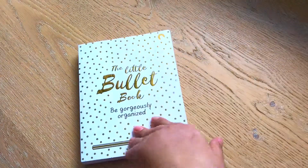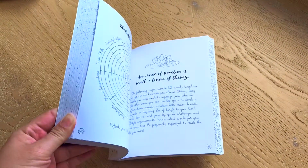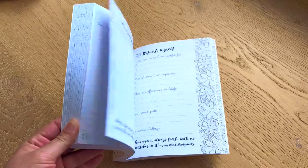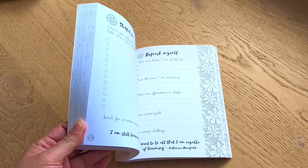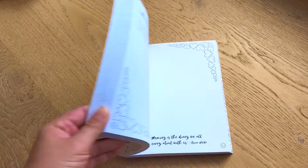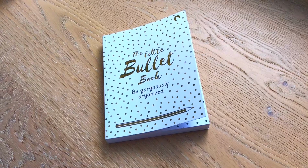So this one is good if you don't want to have to think about it. If you want something a bit more creative, you could even color in a lot of this if you're into that as well. It's just black and white, there is no color. So I think if you're a bit overwhelmed, you could possibly try this one too.